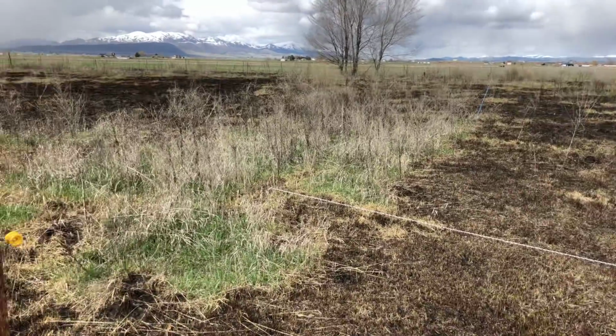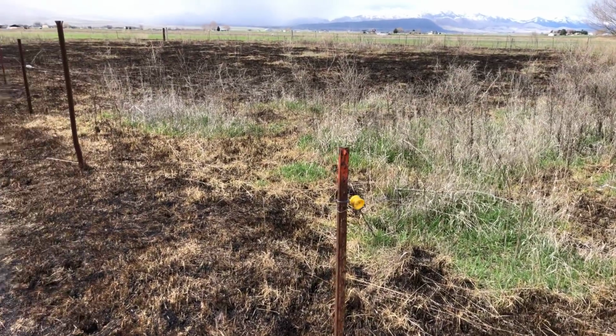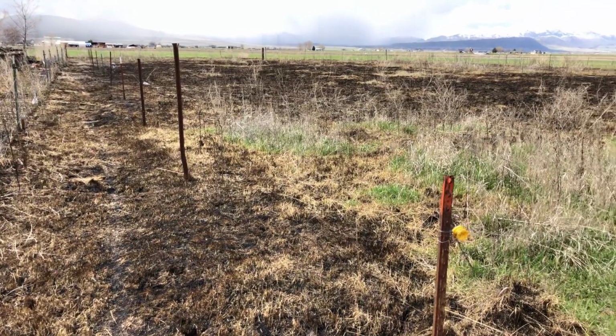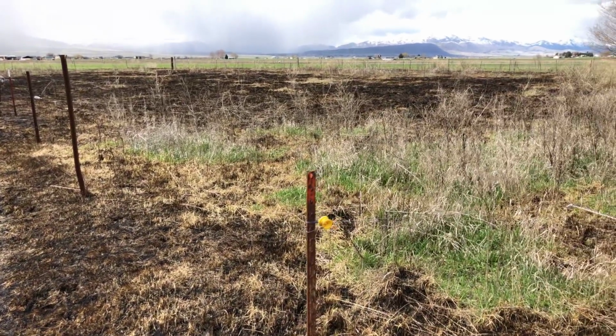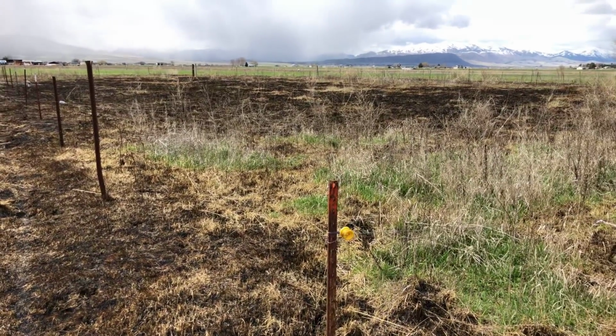So those things took over. The invasive grasses took over. Essentially, you're left with matted, dead invasive grass and not much good grass, not much stuff that animals will want to eat. And basically, there's nothing left to do but burn it. Now, this is another method of taking care of grassland, prairie, pasture, whatever you want to call it, all of the above.